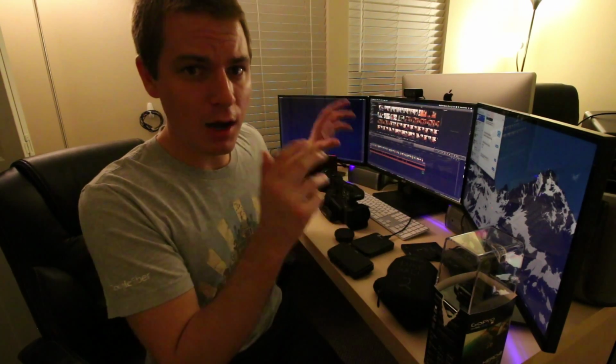I also use Logic Pro X to write music, to edit audio. So when I edit a video in Final Cut Pro, I'll often take the audio out of that, edit it in Logic Pro, which is a digital audio workspace, and then bring it back to Final Cut Pro so everything looks and sounds great.